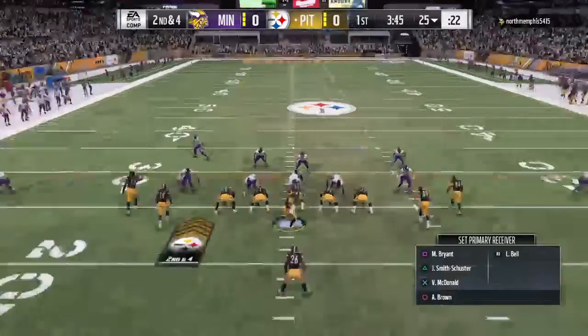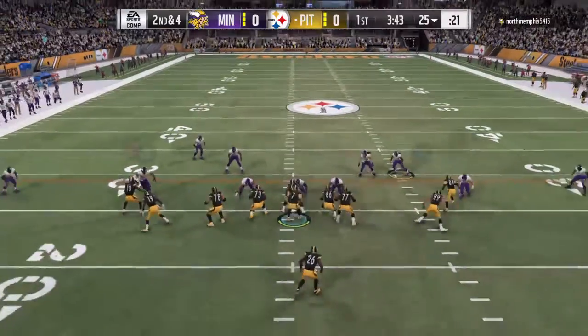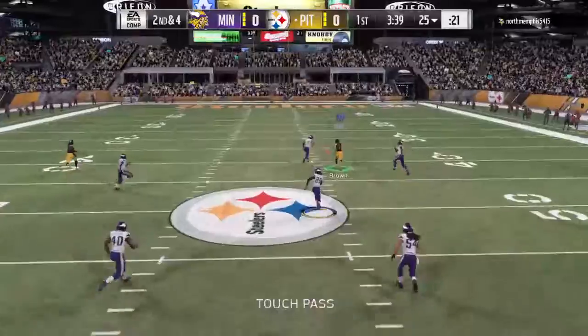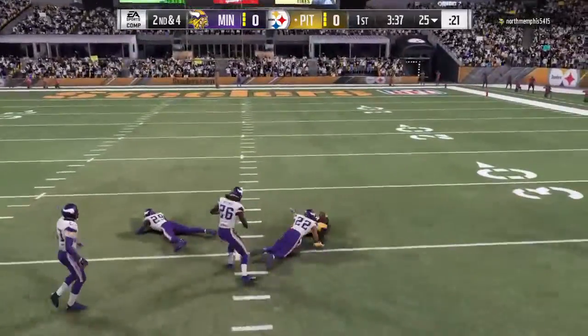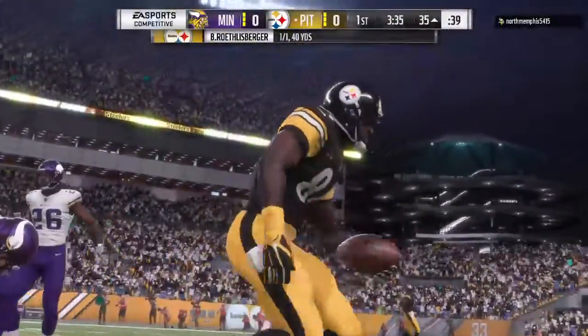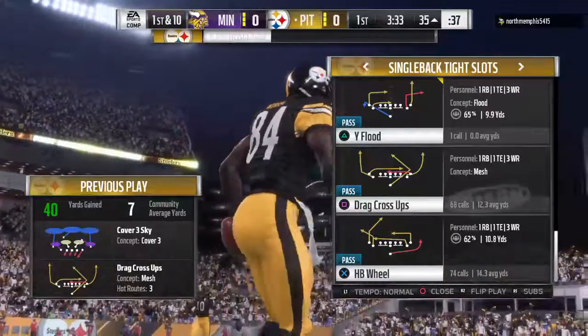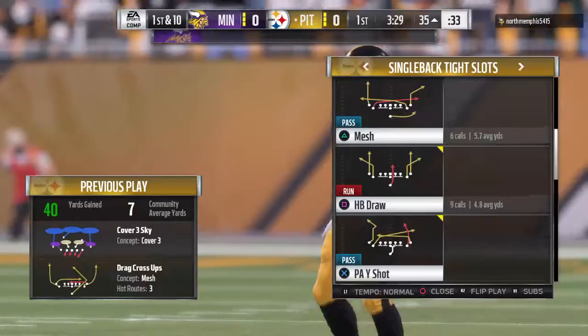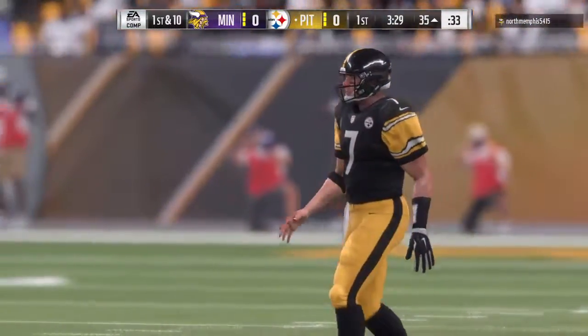And the D-line pinching together must be expecting the run. On 2nd down, Roethlisberger. He's going deep for Brown. He's got a man, complete. And all the way down to the 35. It's a big play, Roethlisberger to Brown. And even 40 yards.